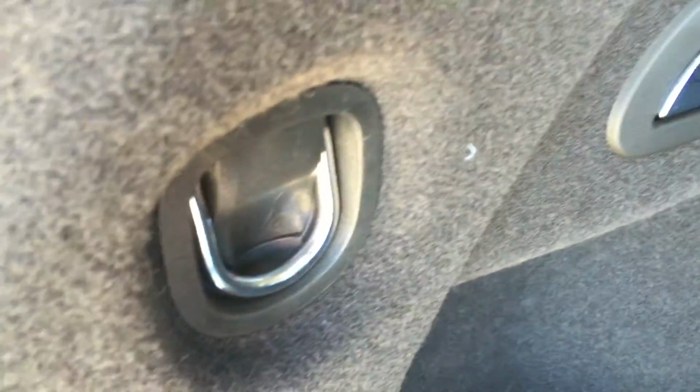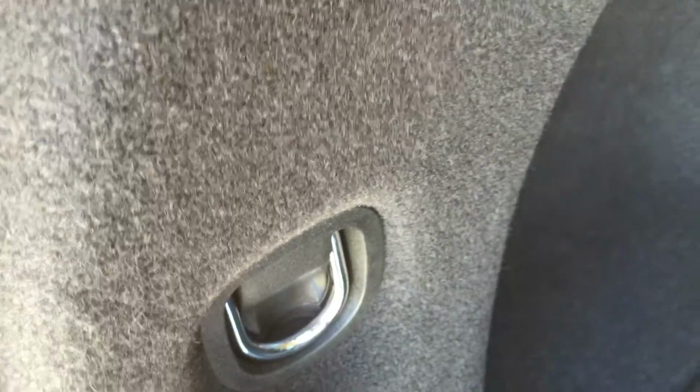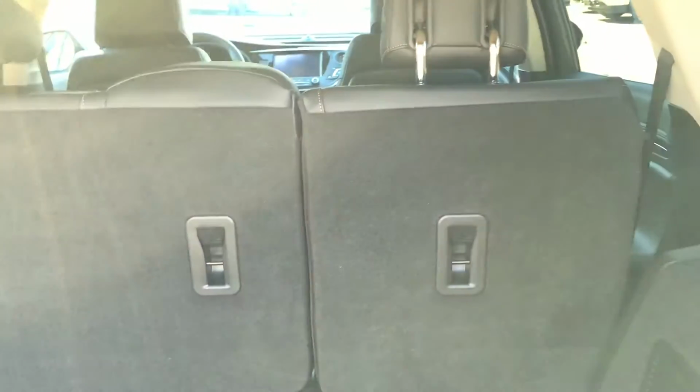Once you're inside, you'll see a great amount of storage space. You've got some tie-down hooks right here, and you've got some more on this side. So if you've got some cargo, you can use some tether straps, keep it tied down. And speaking of cargo space, it's a 60-40 split in this vehicle.